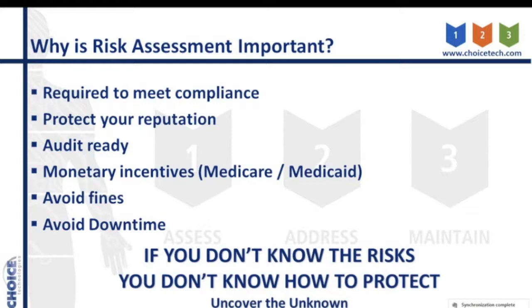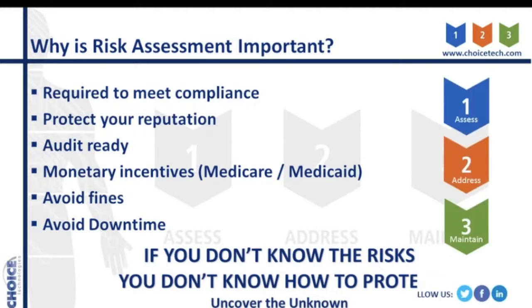So part of this whole risk assessment is really to avoid downtime. The goal is to have as close to 100% uptime as you possibly can. If you don't know the risks, you don't know how to protect your practice, and the key is uncovering the unknown, and that's what we help you do.